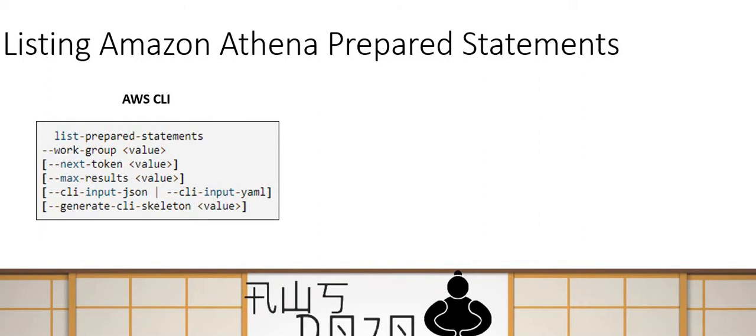So Athena, by default, has a primary work group, and then you can create multiple work groups. When you create a prepared statement, you create it in a work group, and that prepared statement can be used only in that work group. There is nothing called a prepared statement which can be used across multiple work groups or at the account level. Your prepared statement always works at the work group level.